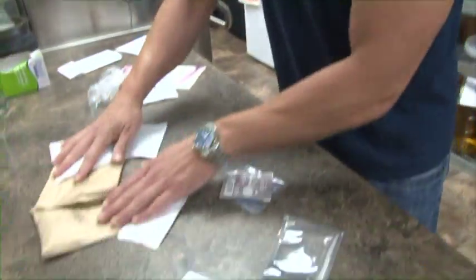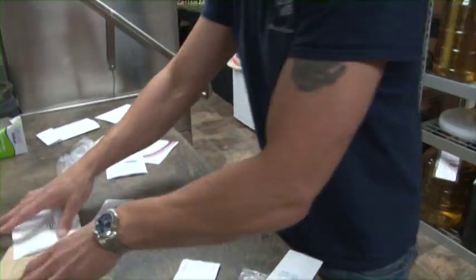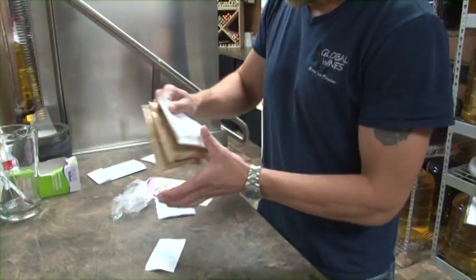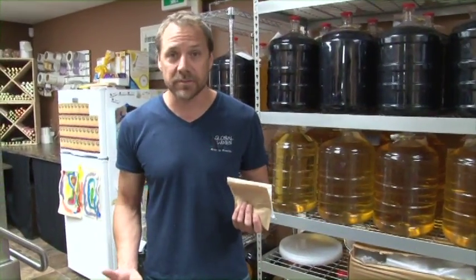So all we need right now is the yeast, obviously, and we're going to be using bentonite as well. And I put the oak packs in at this time. Now, if you're new to making wine and you're doing this at home, I recommend going by the instructions, and I'll let you know now, I do not go by the instructions. I have my own system, and many people at home probably have their own different systems as well.